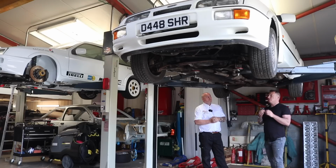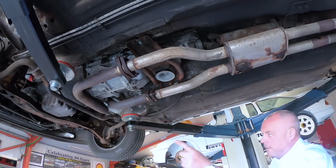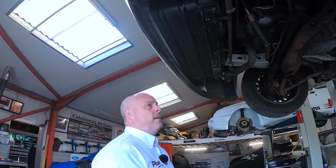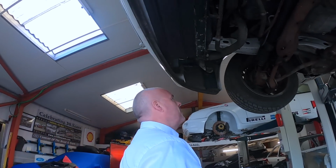Be a nice car though. Just be usable? Yeah, we're going to try and give it a good steam clean underneath. Are you going to clean it? Yeah, just give it a clean up, make it look a bit more presentable really. You're a buffer, aren't you? Yeah. Well, no, you just look a lot nicer. I know what you mean.